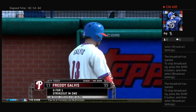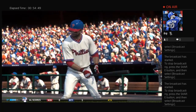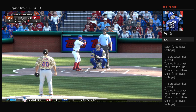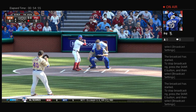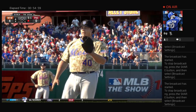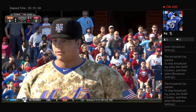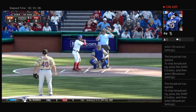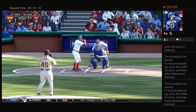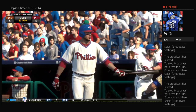Freddie Galvis will try it again. Set down on strikes his first time. And he gets ahead 0-1. And he lays off for ball 1.